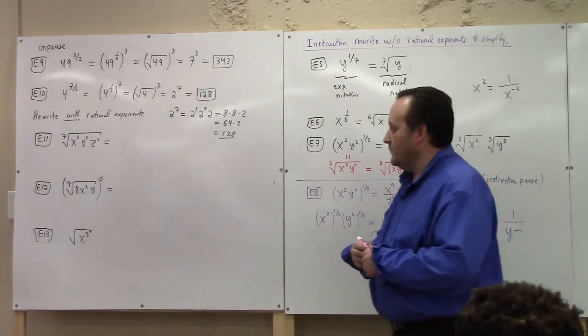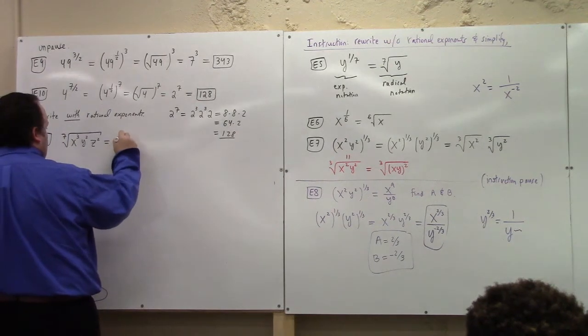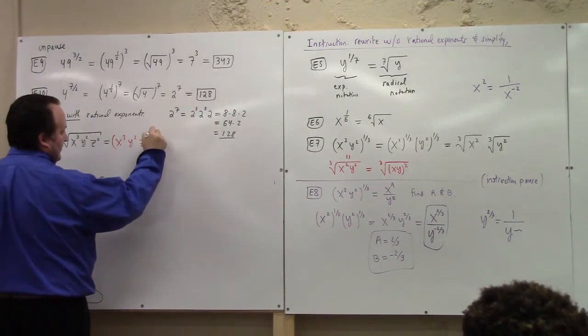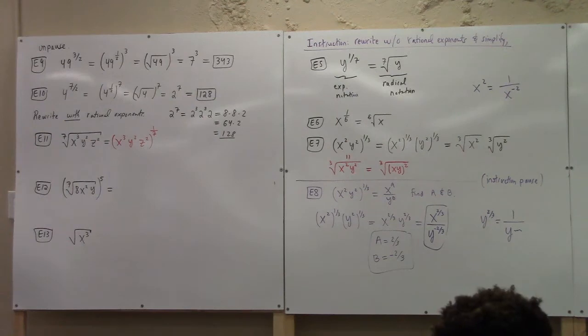So what is this first one? It is x cubed, y squared, z squared, all to the what? The 1/7 power, right? Now, I think that actually is an answer that satisfies the instructions. But what's another algebra step we could make here if we wanted to?